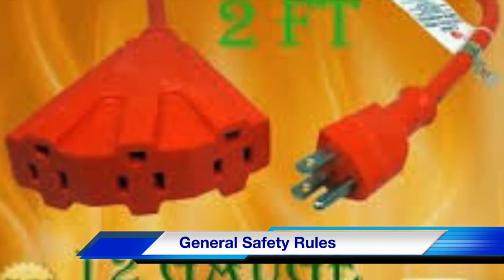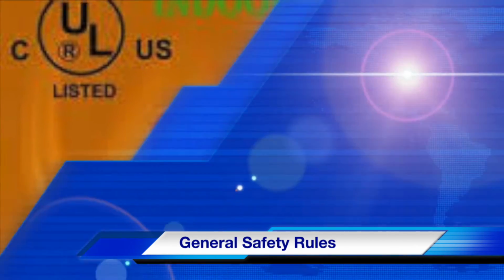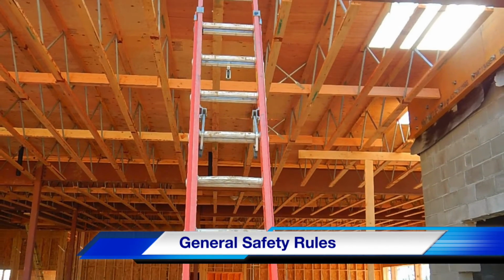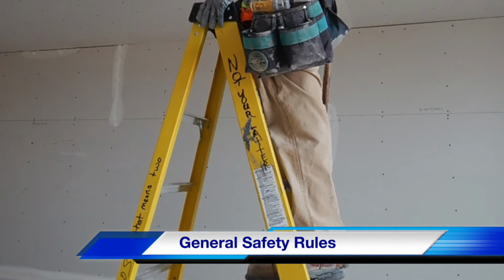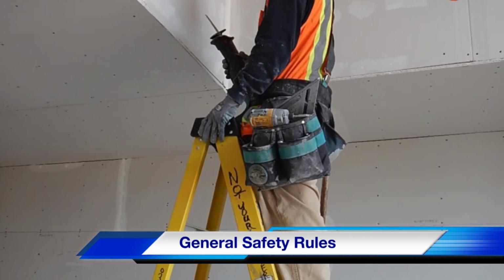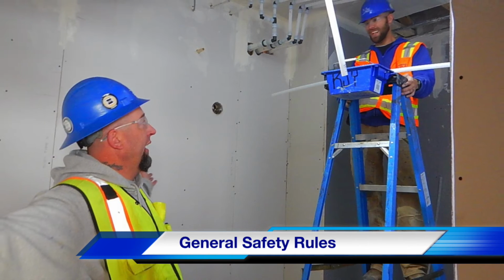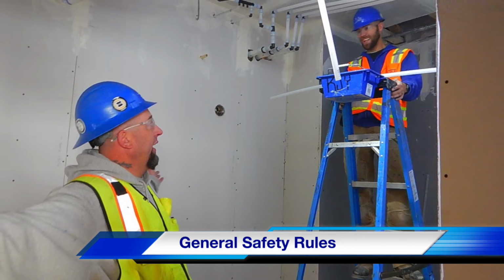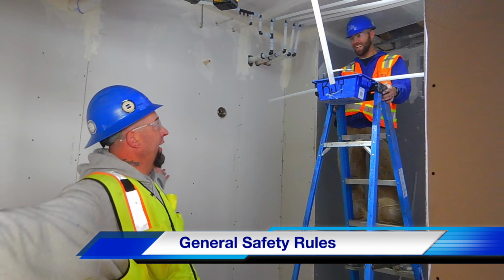General safety rules. All extension cords must be at least 12 gauge in size and in good working condition. Extension ladders: all must be in good working condition with no modifications. You must maintain 3 points of contact, always facing the ladder, no leaning past your belt buckle to the side rails, and your ladder used to get to another surface must be secured and extended and on a firm surface. Step ladders must always be used in the open position, placed on a firm surface, and you may not stand on the top 2 steps of the ladder. Remember, damaged ladders are required to be red tagged and not used.